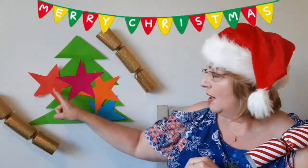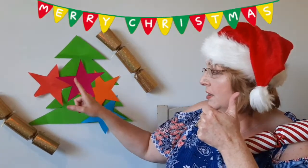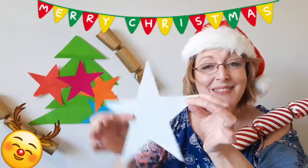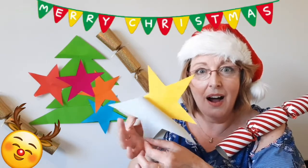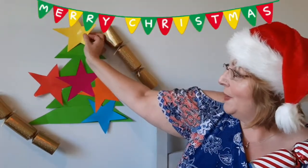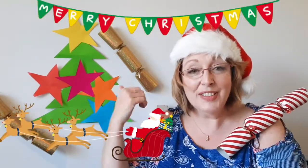How many have we got? One red star, one pink star, one orange star, and one blue star. That makes four stars. Let's see if we can find five stars. Star shining bright on a Christmas tree. Tell me what colour star you see. Oh, one of my favourite colours in the whole wide world. Yellow. Up the top you go. Yellow star is bright. Yellow star is bright. Twinkle and shine all through the night. Well done. Five stars on our tree.